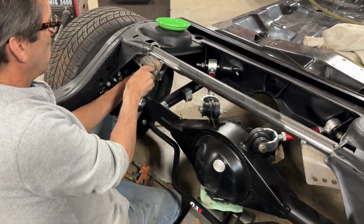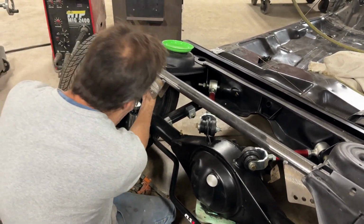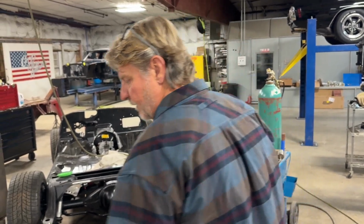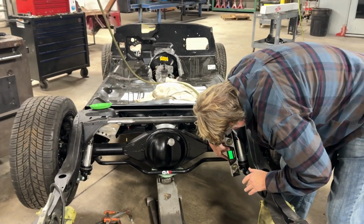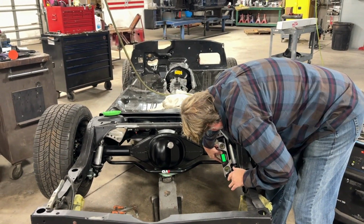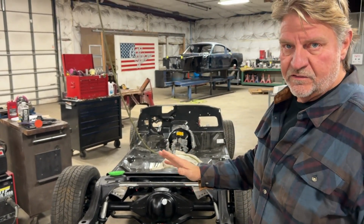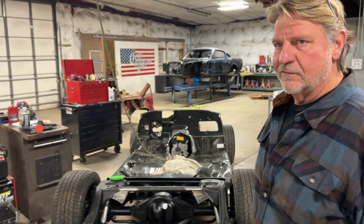Jeff, let's swap this out, huh? All right, rip it out. So now you can see the angle of the shocks is much higher, much more upright. Let's get a measurement on that real quick. We call it 77 degrees. 20 degrees of angle more in the outmost position than in the upright position. That's a lot. That's a lot.